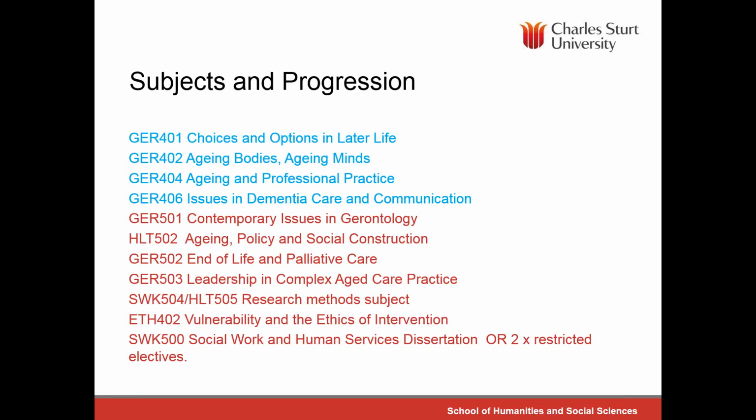The next subject, GR 404, Ageing and Professional Practice, looks at a range of different models of working with older people within professional practice streams, and also looks at the practice context of working in ageing at this moment with the changing developments of how we work with people. That particular subject links very closely with assignments that are highly relevant to your practice in whatever field and discipline you are practicing in. It uses reflective practice techniques and looks at things like case studies and health promotion planning and projects.